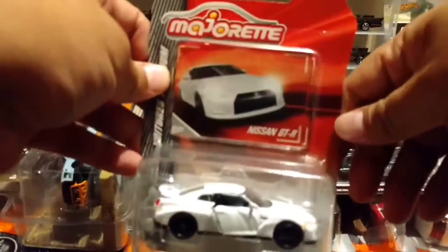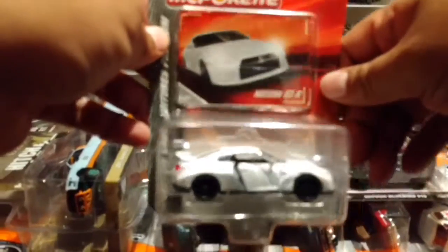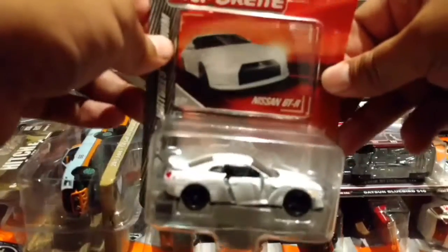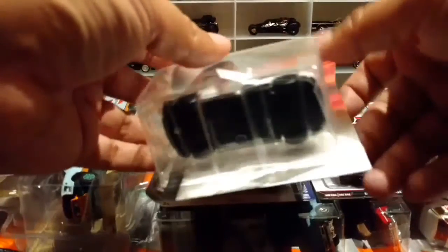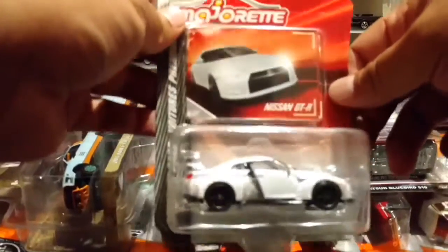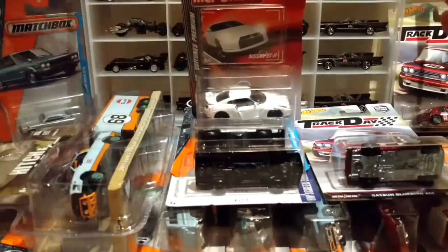and I found the Majorette Nissan GTR. This one hasn't been too easy for me to find. I have found it on 2 occasions. This is the 3rd time that I found it, and it's probably the mintiest card. I don't even know what the boxes of Majorette look like. I've been lucky enough to find these on the pegs, but wherever they get packed, all their cards get ruined. Not ruined, but they're not perfect like a Hot Wheels car would most likely be. But this is the mintiest Majorette card I've seen, and really stoked about that. So that's the GTR.